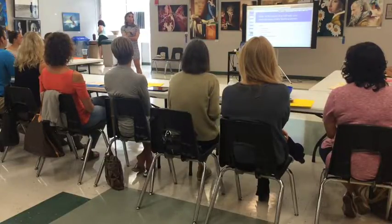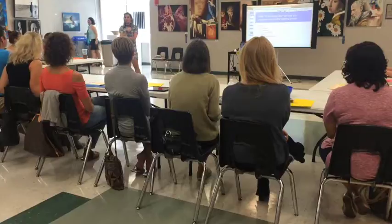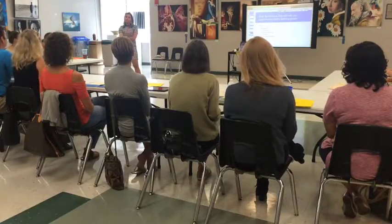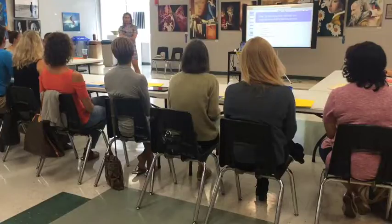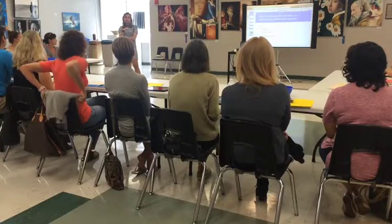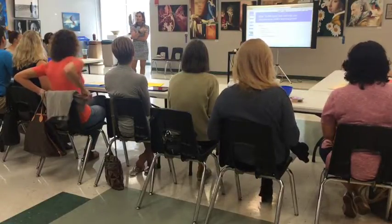So we have two toolboxes we're trying to fill. Today we're trying to fill yours with tools that you can use at any time with any age child and that they can continue to use into adulthood. And then we're trying to give you tools that will eventually go into your child's toolbox if they're useful.